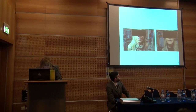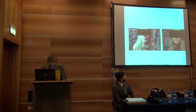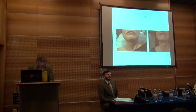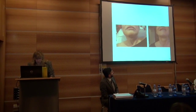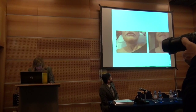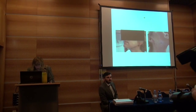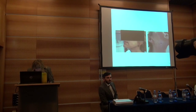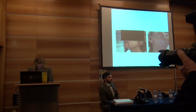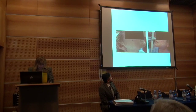This is a 46-year-old lady, and I used thread UG in the lower part of the face. This is a 63-year-old patient, and I used 2 eye needles in the neck. Here is another case where I used, in a 63-year-old lady, 2 eye needles in the neck and thread UG for the lower part of the face.